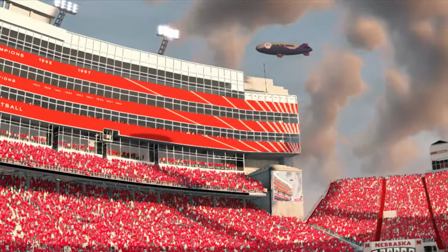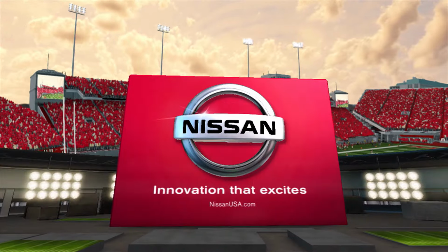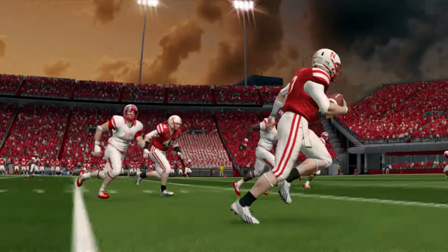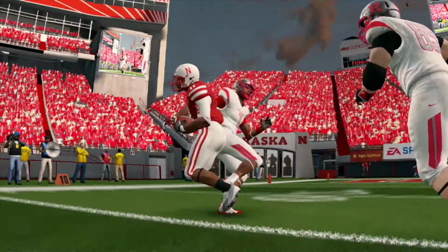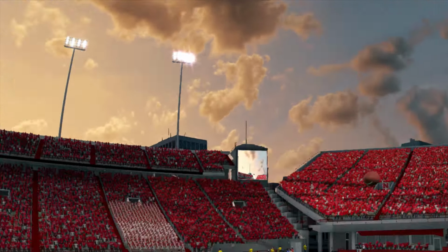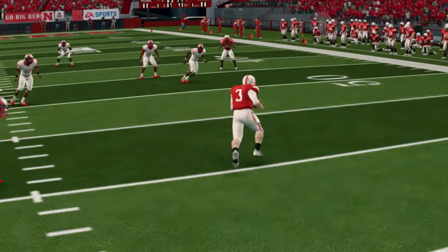Glad to have you with us in the studio for the EA Sports NCAA Football 14 halftime show presented by Nissan. Innovation that excites. Reese Davis and David Pollock here, completely locked in on that first half. The big fellas on the offensive line dominating this game right now. The defensive linemen in the pass rush have no shot of having any idea what's going on with the quarterback. They can't even reach it.